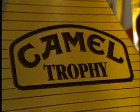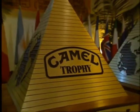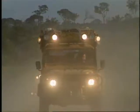This is where our story begins, with 14 nations taking part in Camel Trophy Amazon. The competitors expected plenty of mud, water, and serious off-road driving, and that's exactly what they got as they put their Land Rover Defender 110s through their paces as they began the 1,500-kilometer journey.